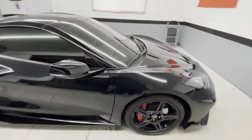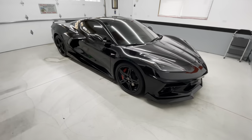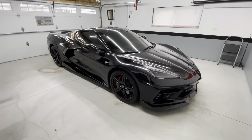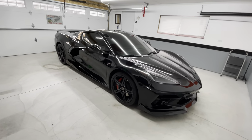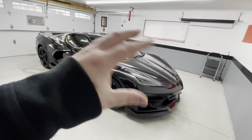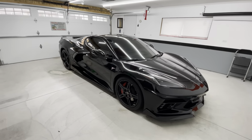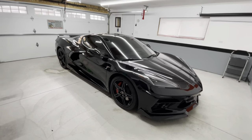This thing's gonna be amazing in satin black, but it is a lot of work. Even though this car is a coupe and it might look like it's less work, I promise you it's the same amount as that year's, because of all the interesting body designs of these cars, the bumpers especially.